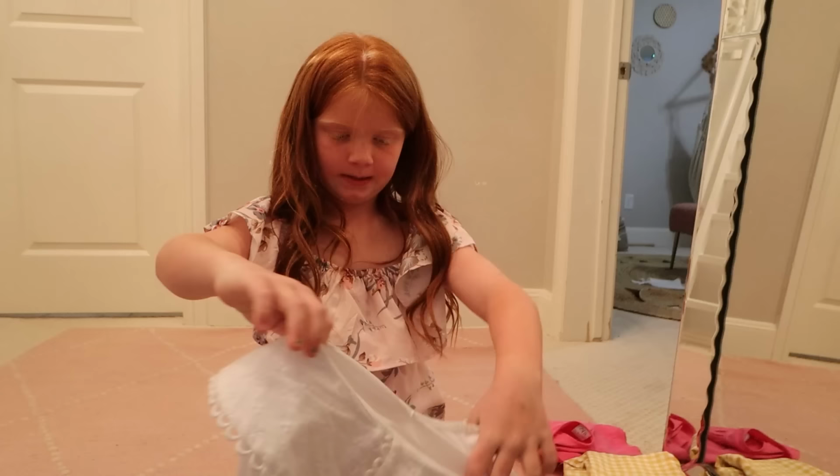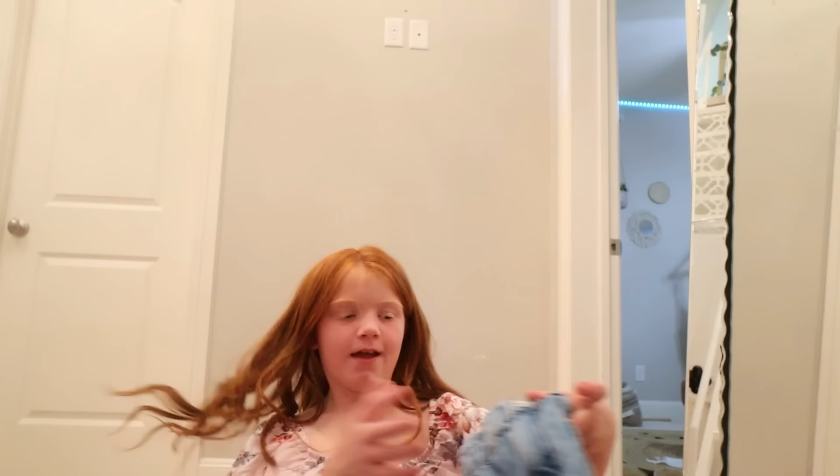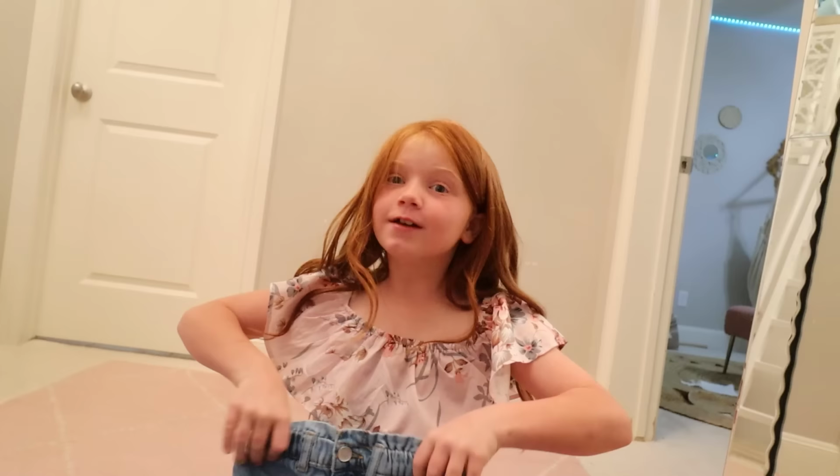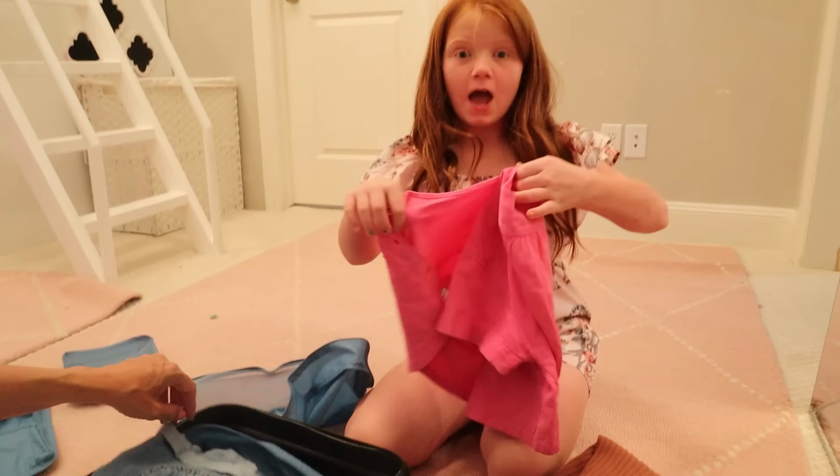It's so cute. And that's a cute little boss top, huh? Love it. This is from Zara too. So fun. That just makes you look like a grown-up teenager, doesn't it? And then I got Zara shorts. High-waisted jeans. So cute. Okay. And it's from Zara. Oh my goodness. You are like the Zara princess of the world.